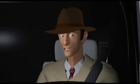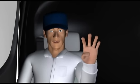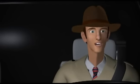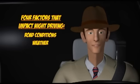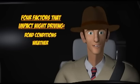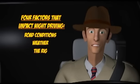Man, driving at night seems to have more things to remember. Am I right? Yes, and we've just scratched the surface. There are 4 factors that impact night driving. Can you guess what they are? Let me see. Okay, I think I've got this. There's road conditions. There's weather. Good. Next? The third would be the rig. Right. And number 4? Afraid you stumped me. Well, it's the most important factor of all, the driver.